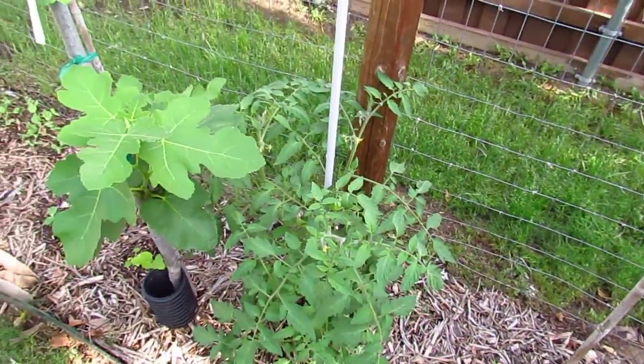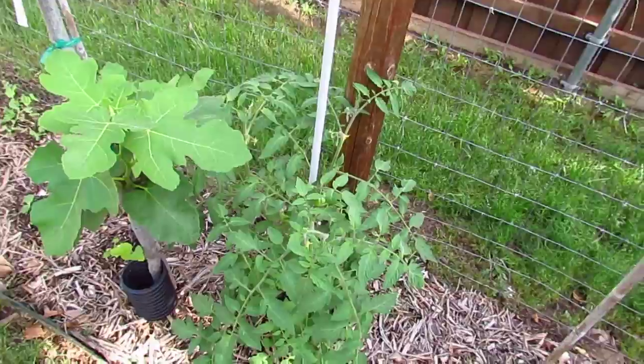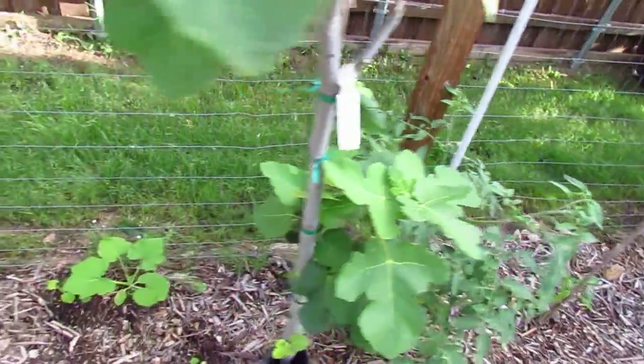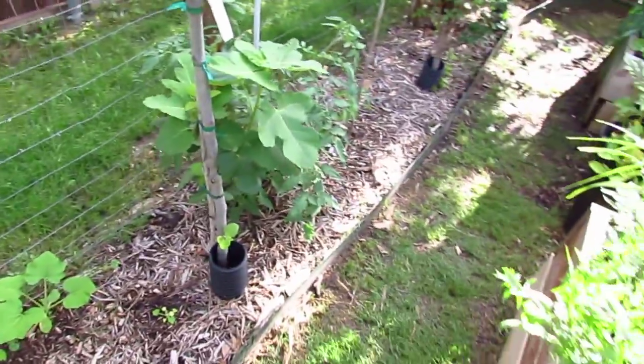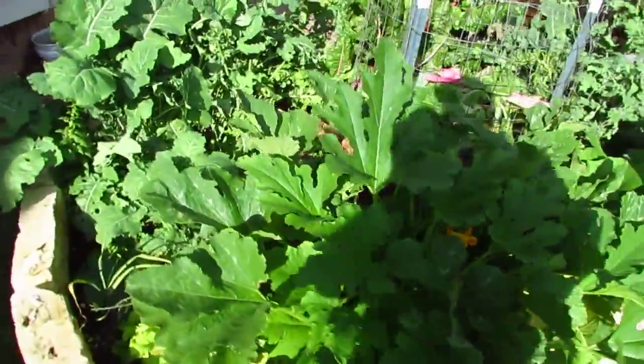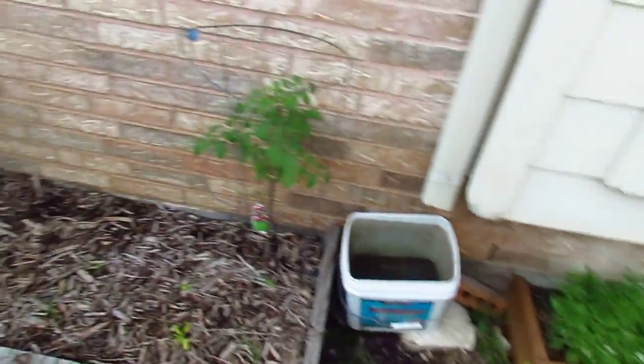Some considerations about design, folks, and I'm going to show you right now what I mean by that, is that when you design a garden, you need to take into consideration how much ventilation and how much shade that garden is going to be getting. For example, I'm going to slowly turn the camera so I don't get you all dizzy.